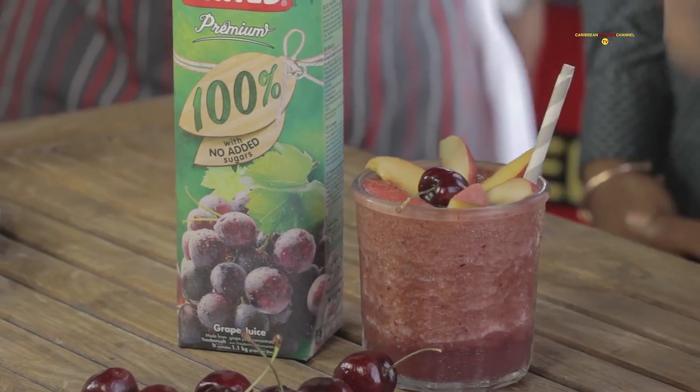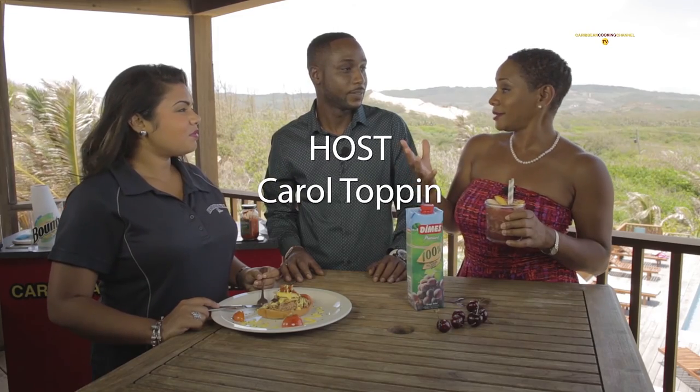So now all we need to do is figure out a name for this drink. To me, it's fruity, it's light, it's breezy like Santosha. We call it Fruity Santosha. Alrighty then, that works for me.